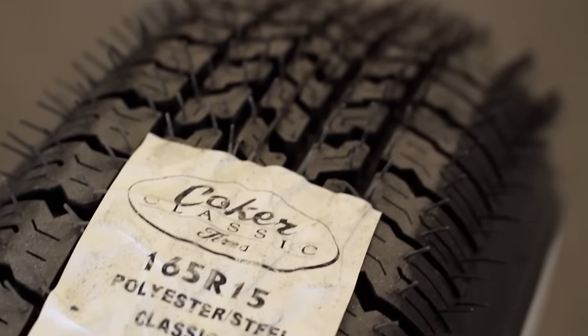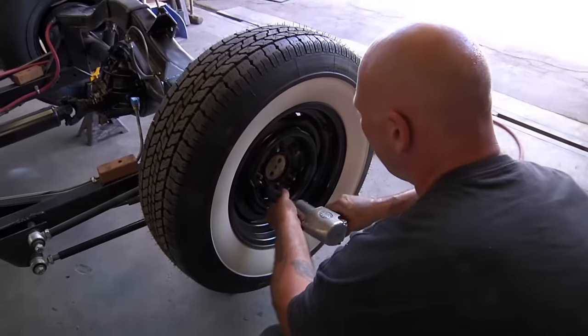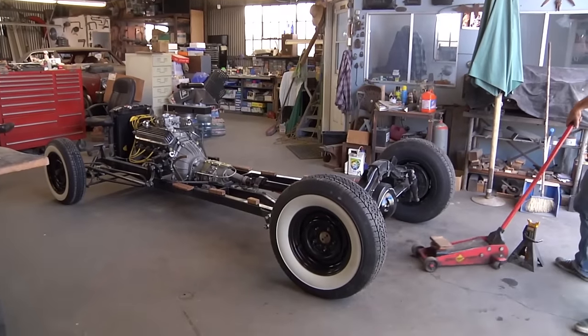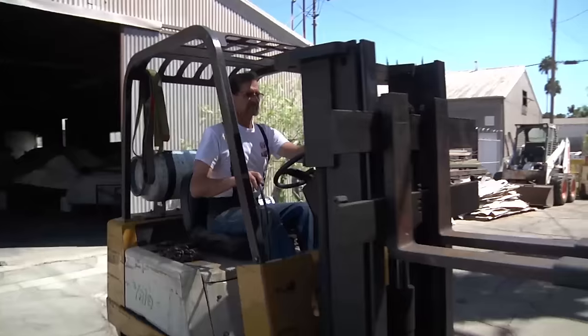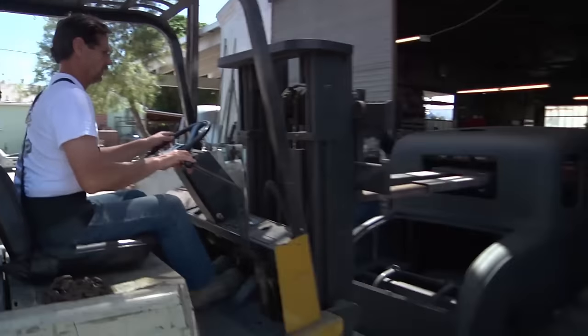Cool factor times 10. We got some Coker tires, installed some radial whitewalls, 165s in the front, 235s in the back. It's got the classic big and little hot rod look. The diameter of the rear tires looks great. The frame has got the proportions I like. You gotta see it with the body on. That's what makes it all come together. That's what makes it count.